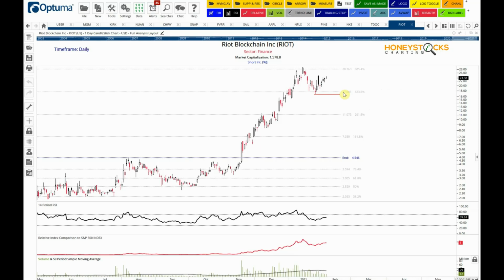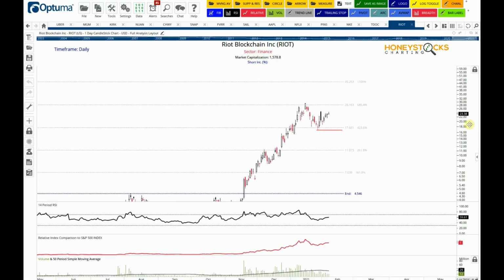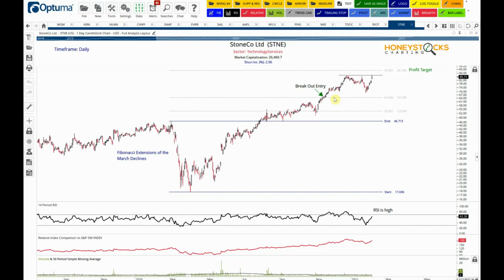Riot Blockchain, a play on cryptocurrency, had a logical pullback, again highlighting mathematics here. Prices are respecting these levels, so I want to be paying attention. We've had a pullback, and I think if we can get above $28, I suspect we go back and test former highs, and I would have a $45 level there to keep an eye on.